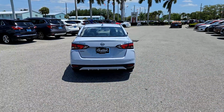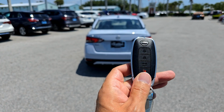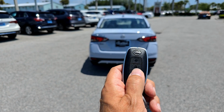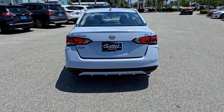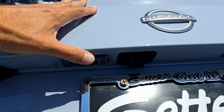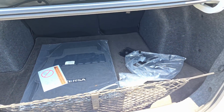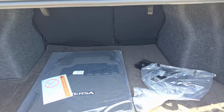Let's see if we have any room in the trunk. There's no trunk release on the vehicle itself. There's one inside and one right here on this fancy remote. That's what you're going to get when you buy this Nissan Versa. Lock, unlock, hold for the trunk release, which you're going to do right now, and the panic button. Let's see what we have. First of all, right there, you also have the third brake light, and you also have the rear view camera. Right inside of here, you have over 15 cubic feet of cargo storage, which is pretty impressive for the size of the vehicle. It's pretty big.